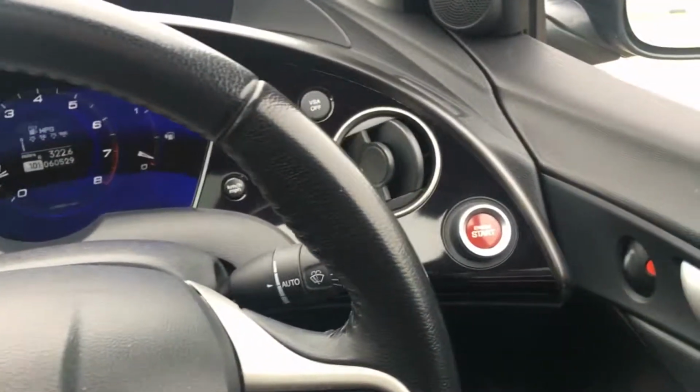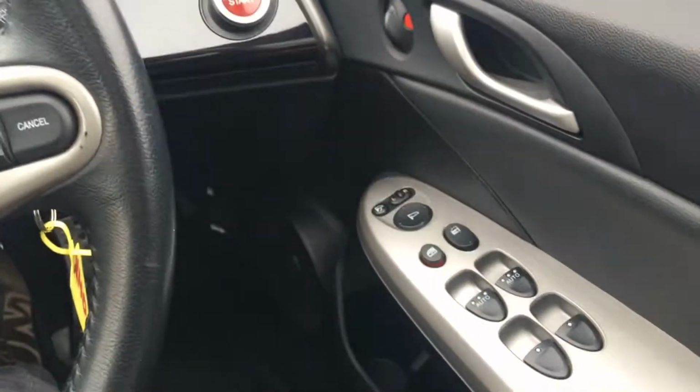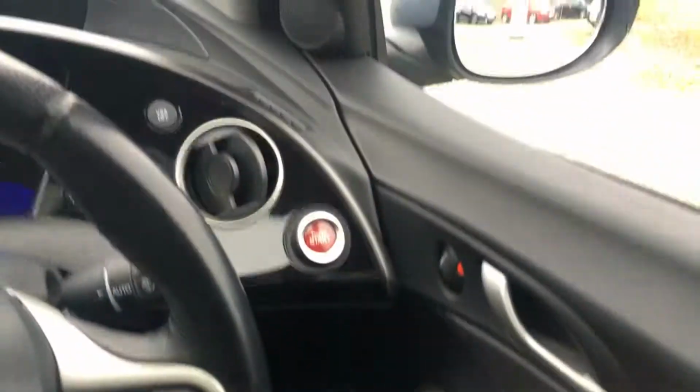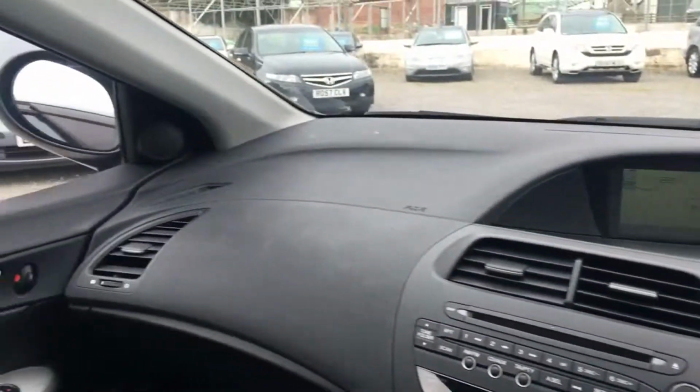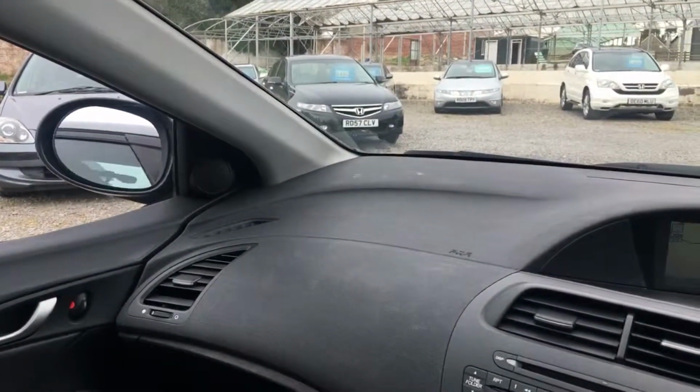Coming across, obviously starter button and controls for all your electric windows and your electric wing mirrors. They're power fold as well, just to show you. Just press a button there, they fold in, and it all works absolutely perfectly.